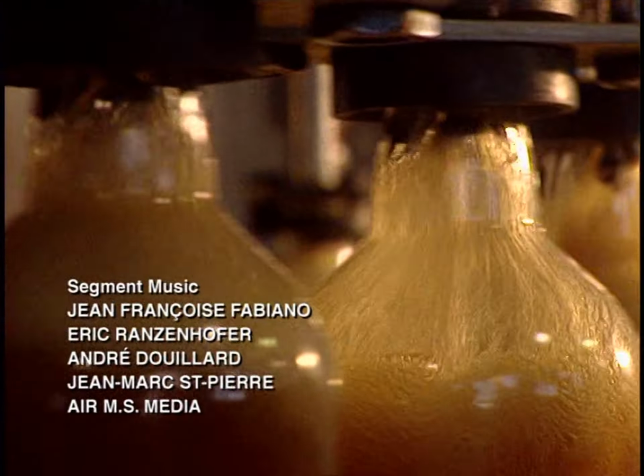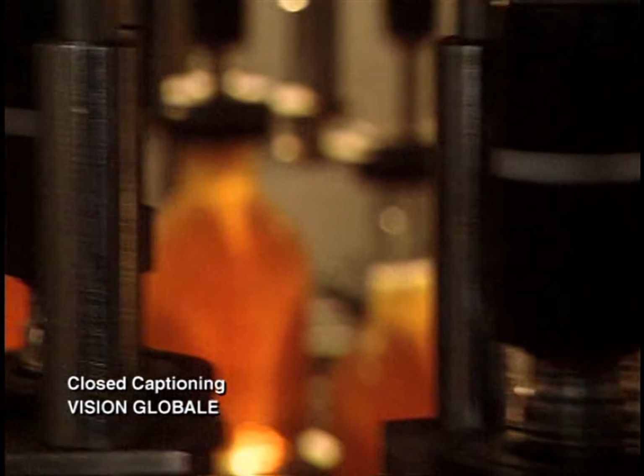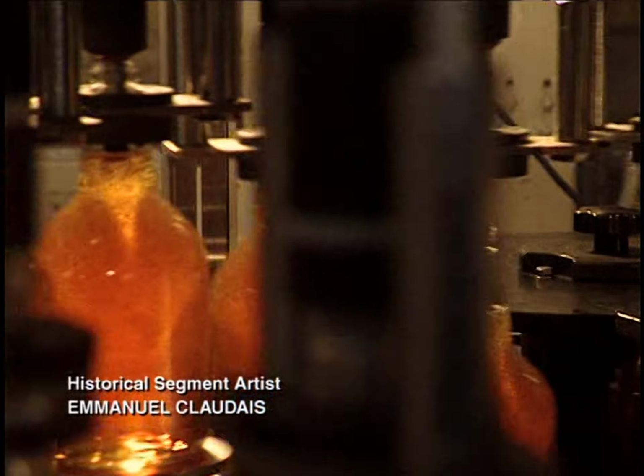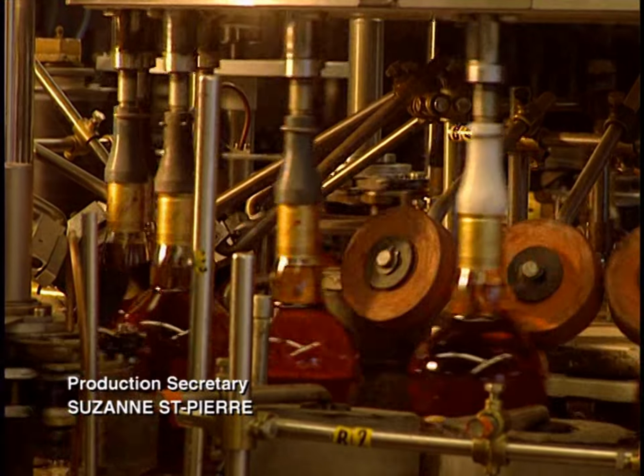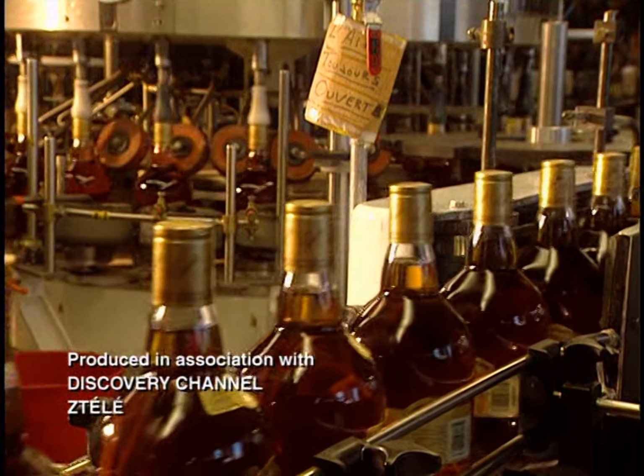In this distillery, some 20 different spirits are produced. With 37,000 tons of corn kernels, they produce 44,750,000 bottles of spirits annually.